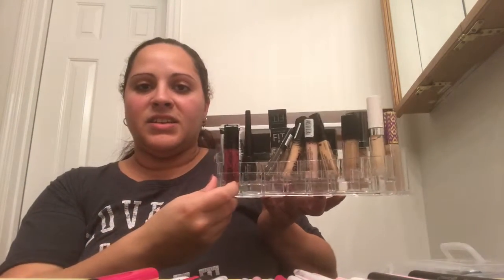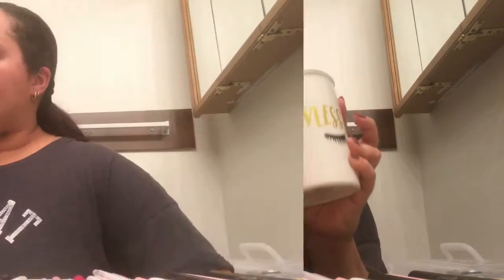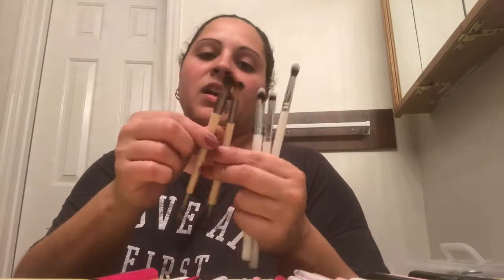So I got this super cool glass, and one says flawless, and the other one says you're like really pretty. So I'm gonna use these for my brushes. I got three new ColourPop brushes. I got a blending brush, a pencil brush, and a shader brush. Then I also got dual-ended brushes from Ecotools, and I got a blending brush, a crease brush, a smudge brush, and then an angled brush.